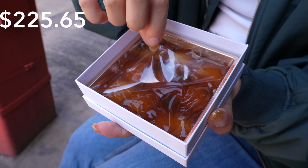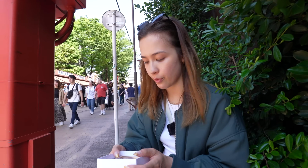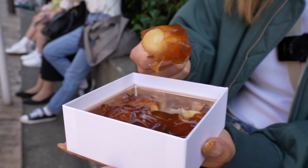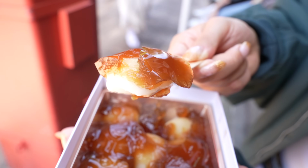Here is the mitarashi dango. So this one is a sweeter, kind of more jelly-like glutinous rice ball. I'm curious to see how this one tastes. Looks good. Ah! It's a lot harder than the ones at supermarkets. I'm a fan of the dango. I don't know about that jelly sauce.